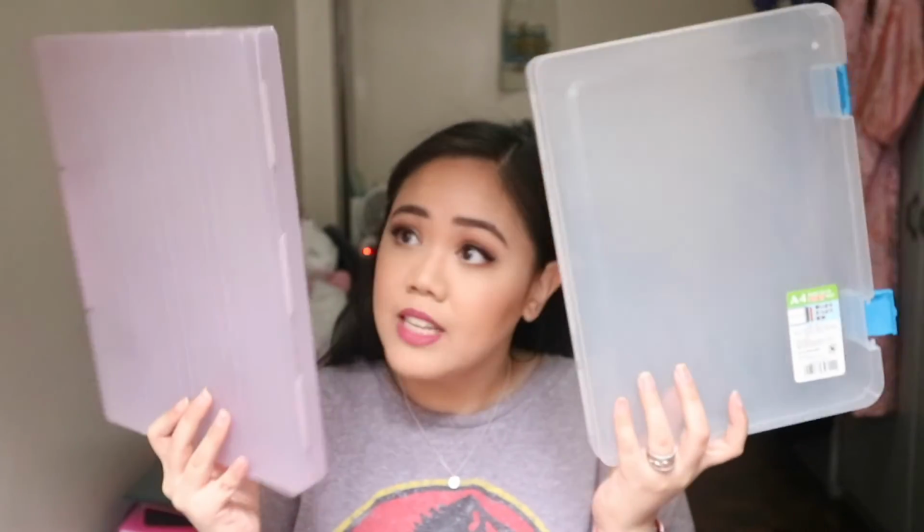Now, for example, you don't have a clear book. That's fine. You can use whatever you have at home. For example, you can use these clear plastic containers. So you can put your scores, your resume, and your pictures here. You can also put your pencil and your pen. And if your clipboard can fit this, then great.